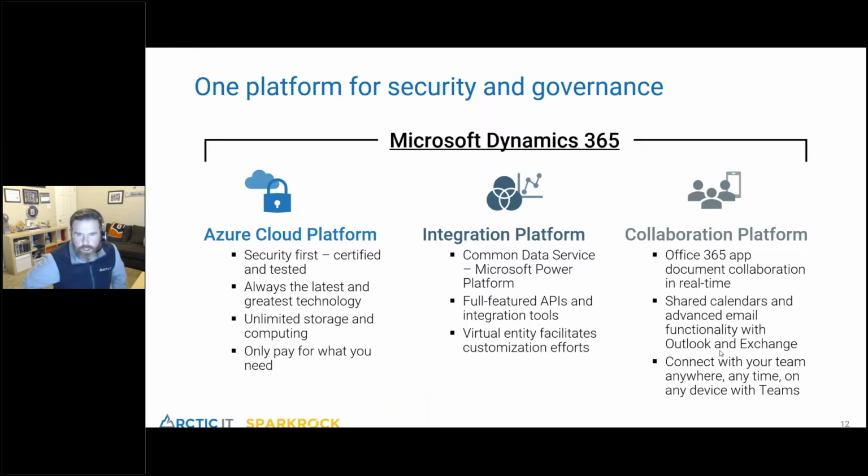And as I mentioned earlier, this Dynamics 365 is more than a product name. It's the fact that it is part of the Microsoft Cloud ecosystem. So it's built on top of the Microsoft Azure Cloud, which is, as of this past year, the leading cloud provider in revenue in the world. And it is security first and completely certified and tested.